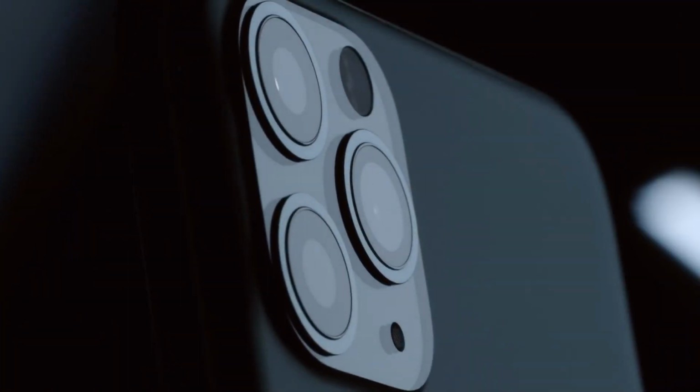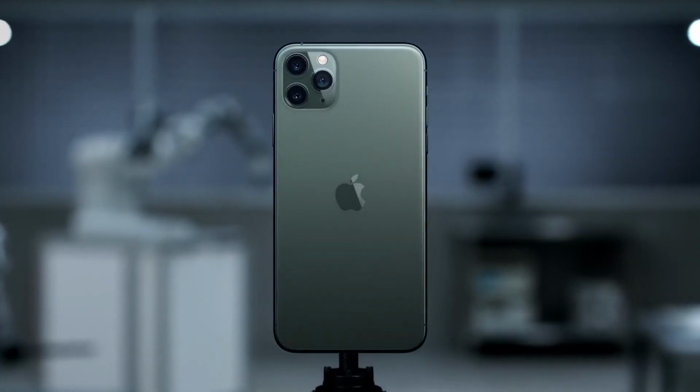Now, it's also worth noting that this works on the front and the back cameras all the way up to 4K 60 frames per second. So you're getting that same beautiful dynamic range whether you're filming someone else or filming yourself.